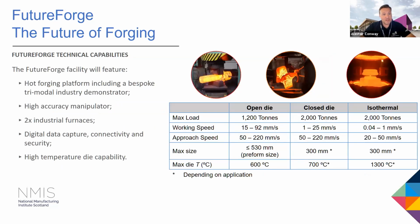In terms of the technical capabilities, so the hot forging platform has a high accuracy manipulator. It has two industrial furnaces, a gas and electric furnace, and it also has digital data capture, connectivity and security, which we'll talk about in a couple of seconds, and high temperature die capability. An open die, we can do 1,200 tons, closed die up to 2,000 tons, and isothermal up to 2,000 tons. And we can process a 1 ton billet within that open die capability. So there's a range of components that we can do and a range of different materials that we're developing for use within the platform.